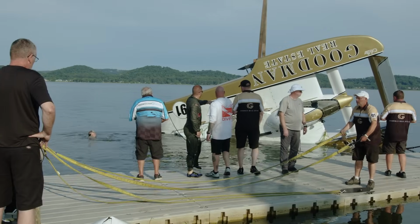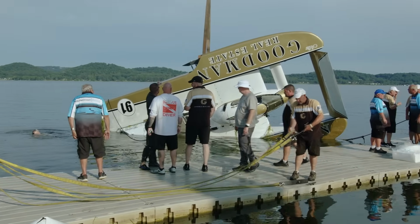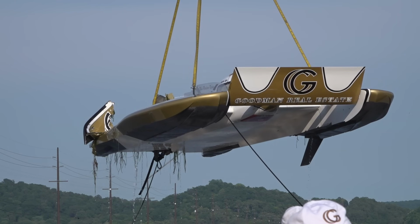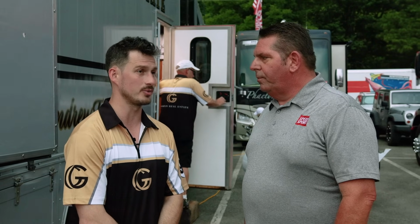Well, what are your plans? Madison, Indiana, going to be good? I sure hope so. We have some evaluating to do here with the hull and understand what's broke, what we need to fix, and how quick we can do it, and make sure we put it back together right before we get it back in the water.